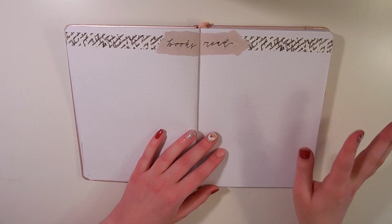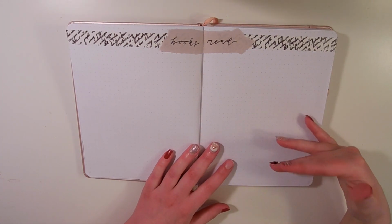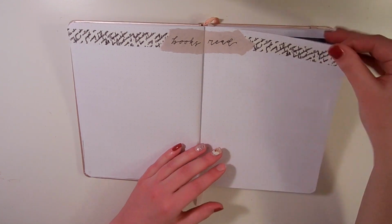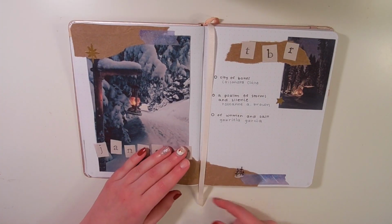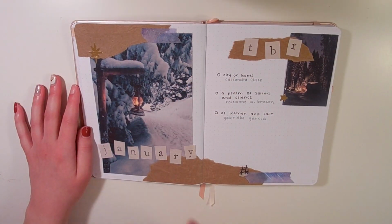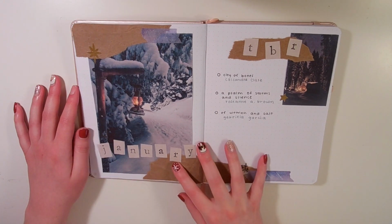So now we can get into my January setup. Like I was saying, I don't think I'm going to film my monthly setups for this journal, but I do want to do a flip through at the end of the year so you can see the completed journal. But here are my January spreads. Let me get that away as well. So this is the title page and my TBR spread, and I just had so much fun setting up these spreads.